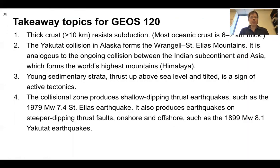So the takeaway topics: thick crust, like greater than 10 kilometers, resists subduction. Most oceanic crust is 6 to 7 kilometers thick. The Yakutat collision in Alaska forms the Wrangell-St. Elias Mountains. It is analogous to the ongoing collision between the India subcontinent and Asia, which forms the world's highest mountains. Young sedimentary strata thrust up above sea level and tilted is a sign of active tectonics. We saw that from the geological photo. Things have to be happening relatively quickly to get that kind of deformation.